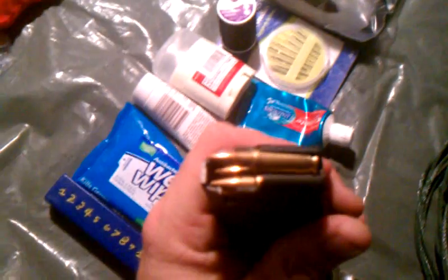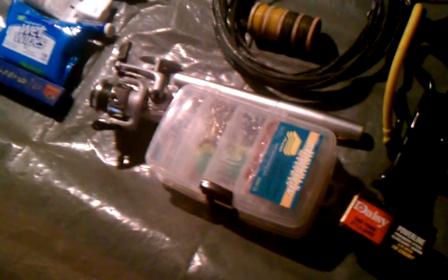It looks like a 223, you know, 50-some grain or 62 grain. These are two different calibers I have. This one's a 40 grain. It's the hollow points. I use the hollow points, and I use the blue ballistic tips.